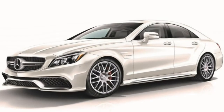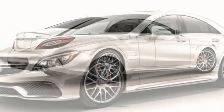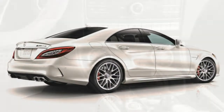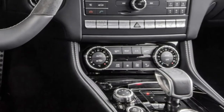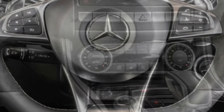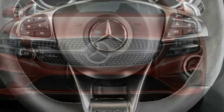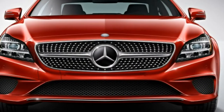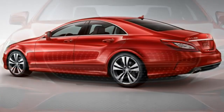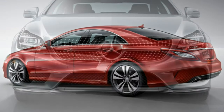Powertrains and performance. The 2016 CLS 400 is powered by a turbocharged 3.0-litre V6 that produces 329 horsepower and 354 pound-feet of torque. A 7-speed automatic and rear-wheel drive are standard, and all-wheel drive 4MATIC is optional. Estimated fuel economy is 24 miles per gallon combined, 20 city, 30 highway with rear-wheel drive, and 22 miles per gallon, 19 city, 26 highway with all-wheel drive.